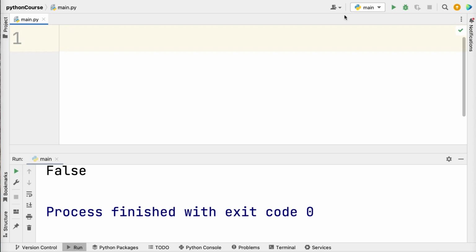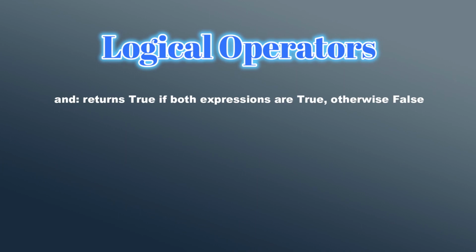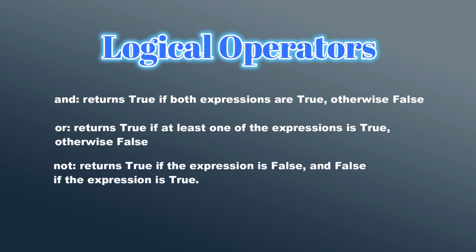In Python, logical operators are used to evaluate the truthiness of expressions. There are three main logical operators: AND, which returns true if both expressions are true, otherwise false. Another operator, OR, returns true if at least one of the expressions is true, otherwise it will return false. The NOT operator returns true if the expression is false and false if the expression is true.